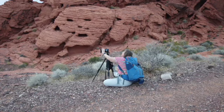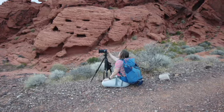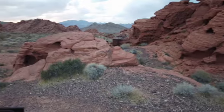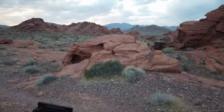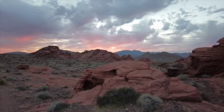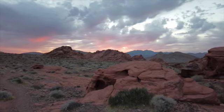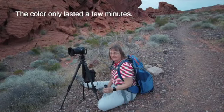Well, it's officially sunset, and Corinne's still working on her composition here. We're actually waiting for that sky over there to light up a little bit. Color has definitely showed up. It is beautiful pink streaming up above the red rock in the distance there, and we're going to get busy shooting. So Corinne, what did you think of the night?